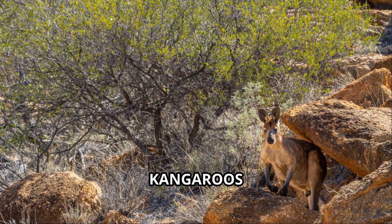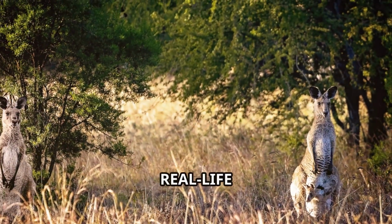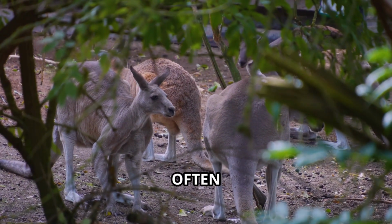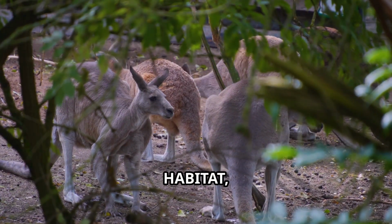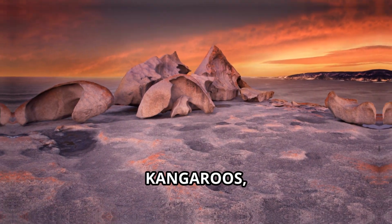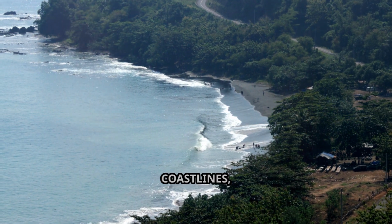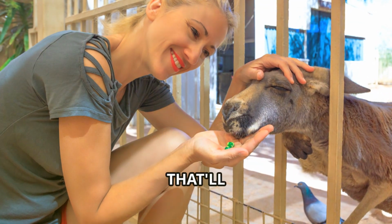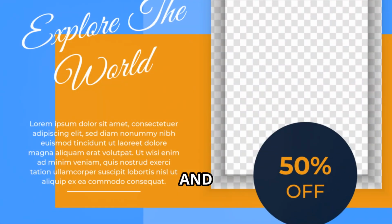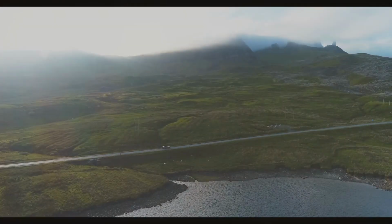Look, seeing kangaroos hopping around in the wild is an experience you won't forget. It's like stepping into a real-life cartoon, but way less chaotic. And the best part? You can often spot them just chilling in their natural habitat. No zoo tickets required. But Kangaroo Island isn't just about the kangaroos, although they are pretty awesome. We're talking pristine beaches, rugged coastlines, and wildlife encounters that'll make you ditch the zoo forever. Plus, there are affordable camping options and budget-friendly tours that'll let you experience the island without emptying your wallet.